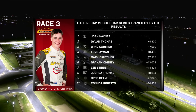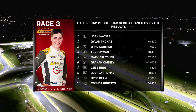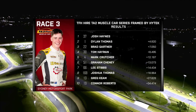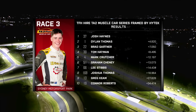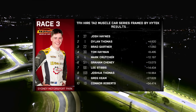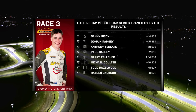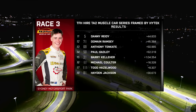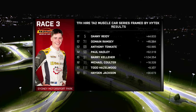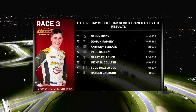Haynes, your winner by 4.8 seconds. Dylan Thomas, Brad Gartner to 3rd, Tom Heyman. Mark Crutcher up to 5th, Graham Cheney to 6th, Lee Stibbs, the smoking gun after that one. Josh Thomas, 8th, Greg Keem, 9th. Good job for the Gunnedah Gas man. Connor Roberts, the young man out of Callumvale, finishes up in the top 10. Danny Reedy, PB for him. Look at his lap times a bit later on and check how he went then. Domain Ramsey was 12th, Anthony 10K, Paul Hadley, Barry Kelleher, Michael Coulter and DNFs for Todd Hazelwood and Hayden Jackson.